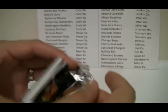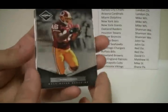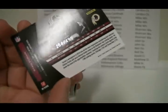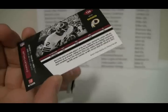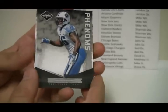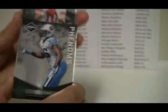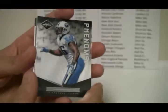One pack, of course, goes fast. And here we go. First card, Ryan Terrain. That should be out of $4.99, and it is. Followed by a couple of Redskins there. Charlie Taylor to $4.99, number 12. And Akeem Ayers to $4.99. Actually going to go to the last card here, Eli Manning, nice base card. That'll be to $4.99 as well.